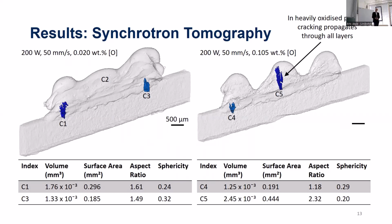Actually, another feature to point out between the two builds is the waviness of the melt track that I pointed out. It seems that with the addition of oxygen into the process, the wettability of the melt is far worse, and we get these large amplitude waves compared to what we see from the virgin powder case with the same laser power and scan speed. So, as well as making the alloy more susceptible to these defects, the actual morphology that the track takes has a knock-on effect on the defect evolution as well.